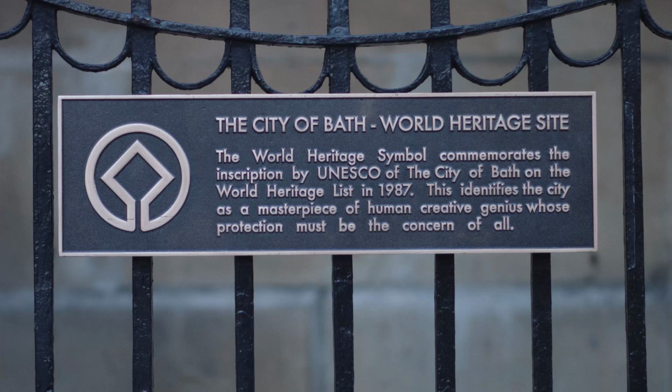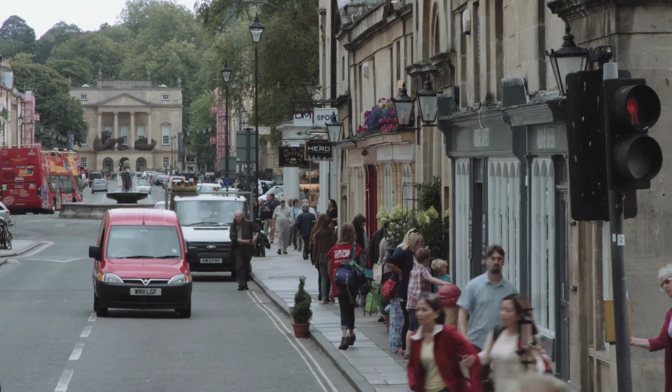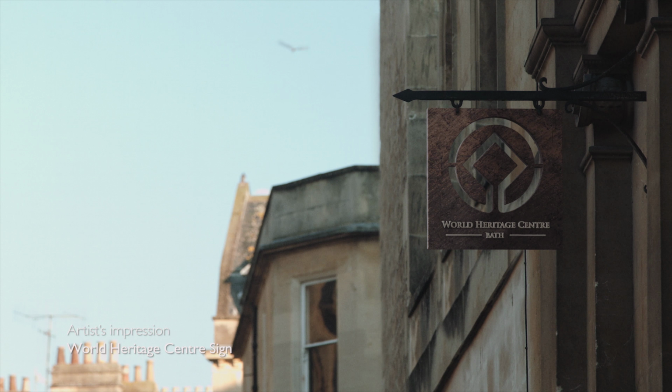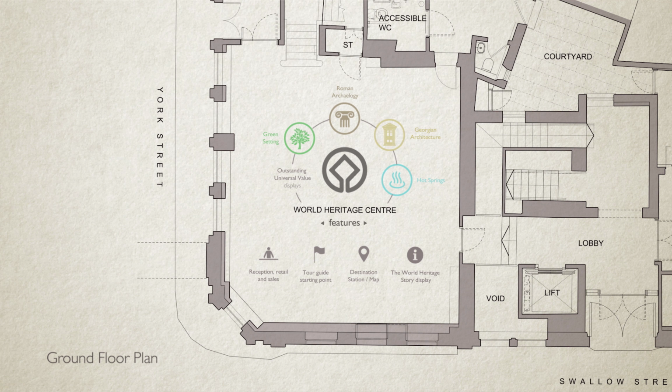The city is inscribed for the Roman archaeology, the Georgian town planning and architecture, and the way the landscape integrates with the built environment. The World Heritage Centre will be a hub. It will explain why Bath is of world importance, will tell the stories, enthuse people about it and send them off to explore. So the World Heritage Centre will be a walk-in free facility off the street, a bit like an information centre, an interpretation centre. People can just come in and walk around, and that will count for anybody who's in town.